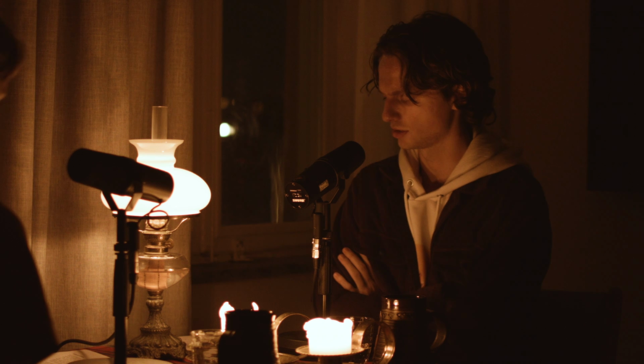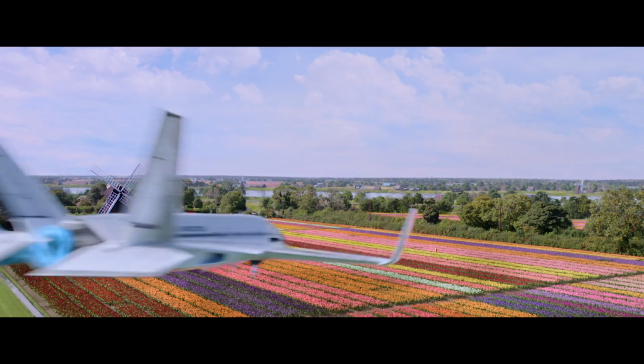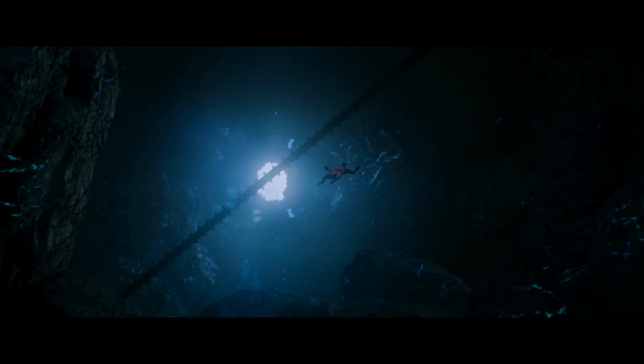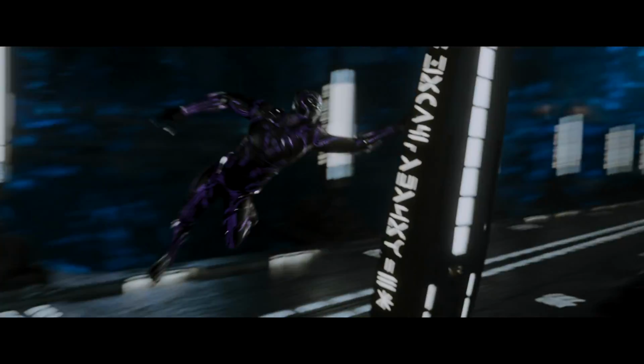I agree. I think nothing in that scene stood out to me as artificial. It's not like watching a Marvel movie where you can see the seams all over it. I didn't even know that it was such a technically advanced scene.